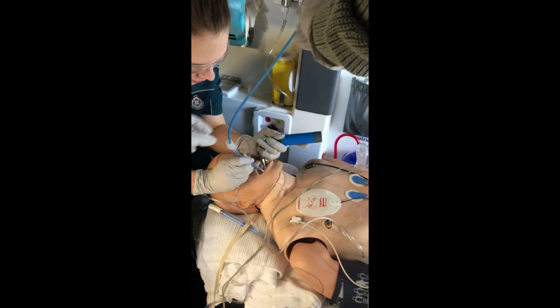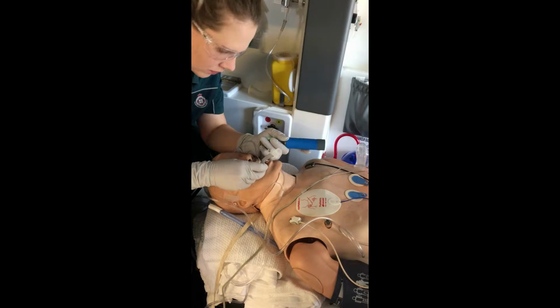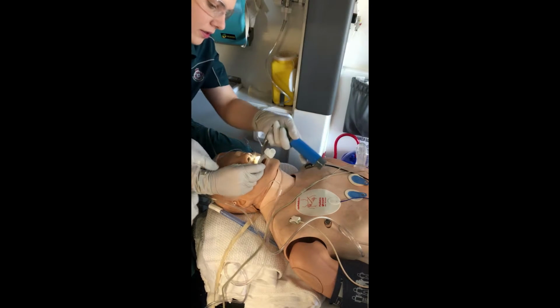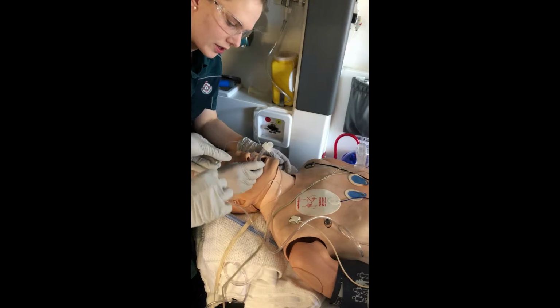Insert the tube through the vocal cords and 2 to 3 centimeters beyond. Remove the bougie, being mindful of any secretions that may be flicked out. Announce the length at lips and remove the laryngoscope. Inflate the cuff and listen for leak, then start ventilation.